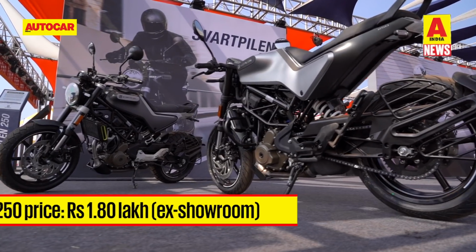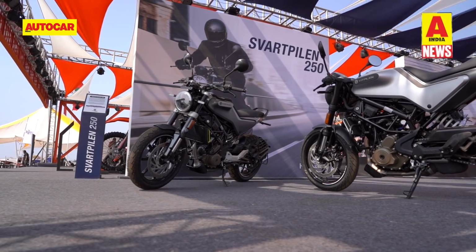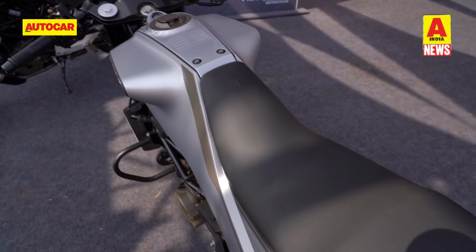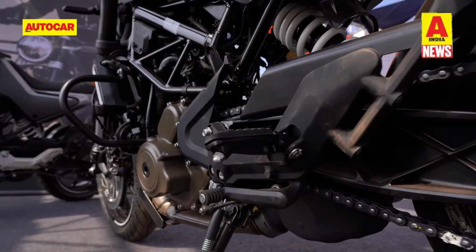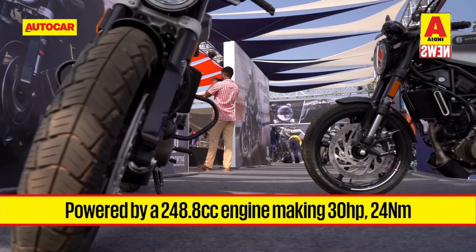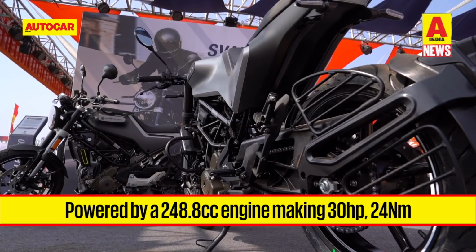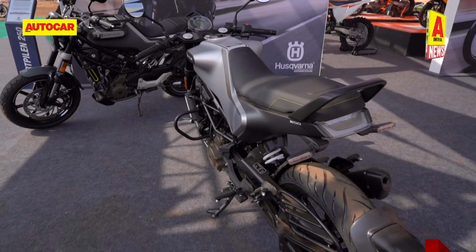At this price, the 250cc Husqvarnas cost only 7,000 rupees more than the KTM 200 Duke. Surprisingly, the bikes undercut the KTM 250 Duke, on which it is based, by nearly 20,000 rupees. These Husqvarnas share mechanical components with the KTM 250 Duke and are powered by the same 248.8cc liquid-cooled single-cylinder motor, making 30 horsepower and 24 Nm of torque, mated to a 6-speed gearbox.